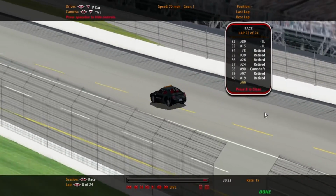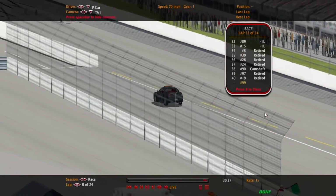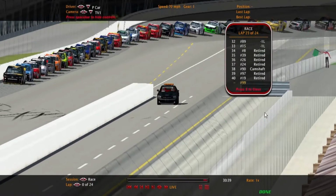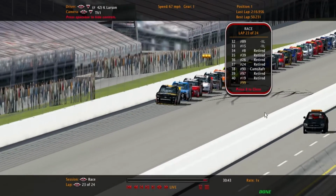Next week, I believe, will be the Iowa race. If not, might be Watkins Glen. I think it's Iowa, then Watkins Glen, then Mid-Ohio.